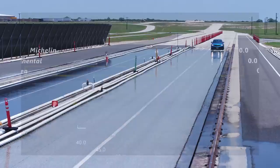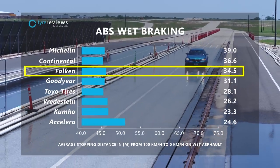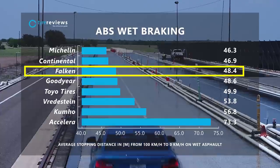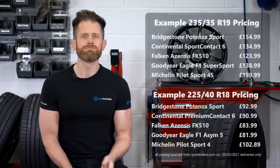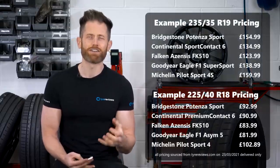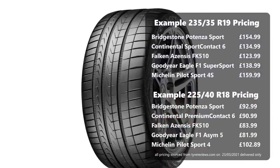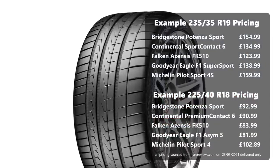Outside of the premium tyres, the Falken Azenis FK510 is still doing really well in tests, especially wet and comfort categories, as I found a few years ago, and no ultra high performance list is ever complete without at least mentioning Vredestein with the Ultrac Vorti R, as it's always worth looking into, especially if you're into that dry performance.